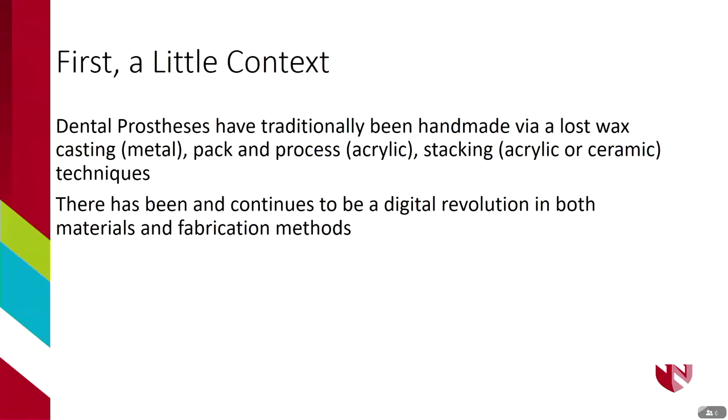It's still going. And every year, the amount of available literature is on an exponential curve at this point, especially in 3D printing.